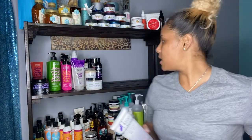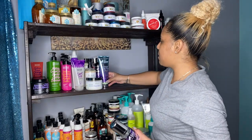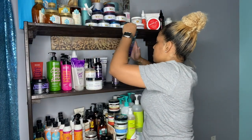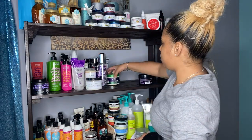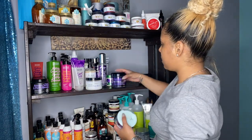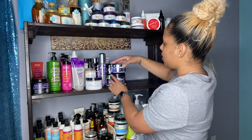The pre-poo is amazing. I'm gonna add it right here on the side. And this is a styling cream. I'm gonna put it right here in the front. You know what, I'm gonna put the styling cream in the back as well. Put this mousse in the front. I have a moisturizer, styling cream, and then I have this, which has big jars, right here, and this right here.